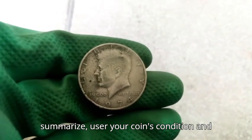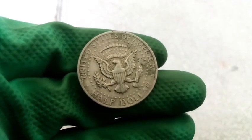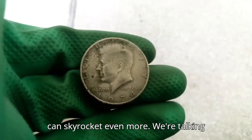To summarize, use your coin's condition and type to estimate value. Most circulated coins equal face value. Uncirculated MS coins can reach hundreds or thousands if graded. Proofs and errors can skyrocket even more.